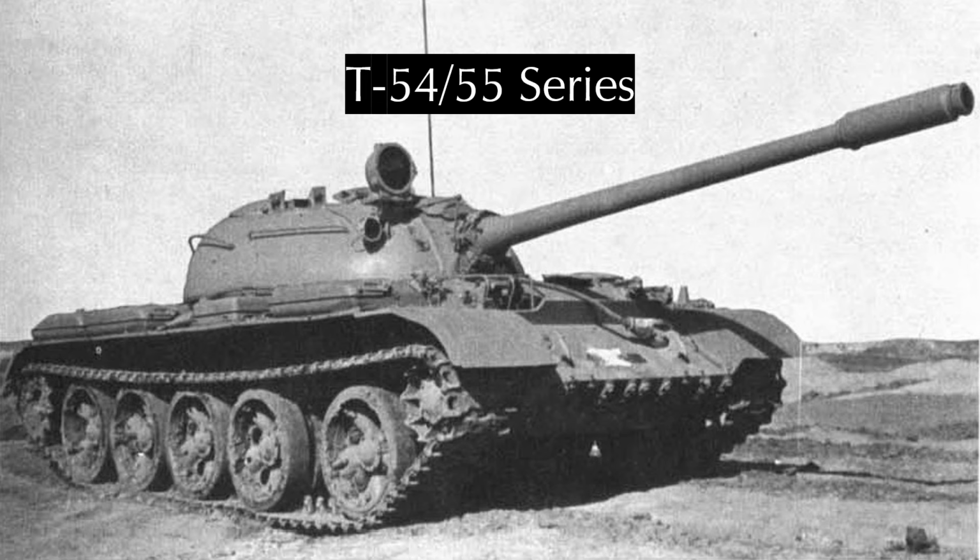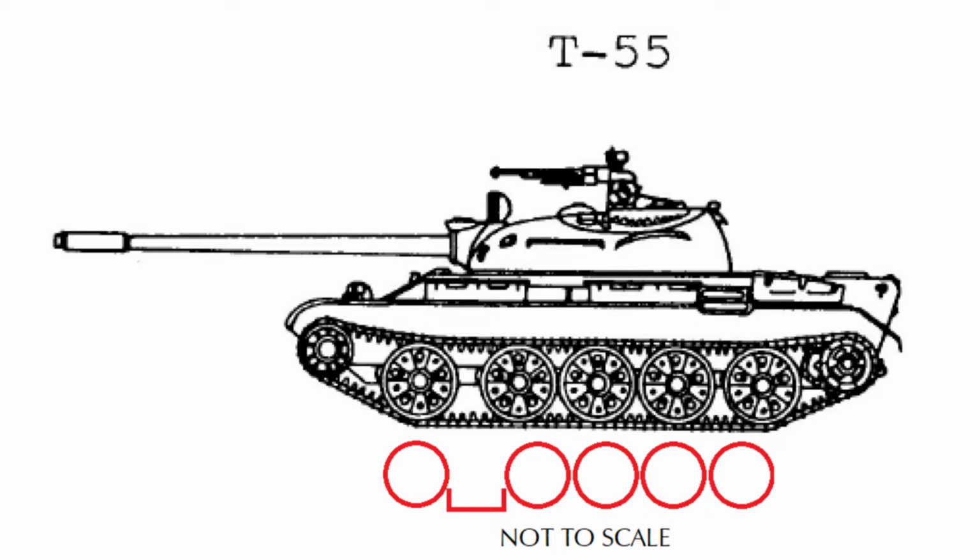The T-54-55 series was the workhorse of the Soviet tank fleet during the 1950s and 60s, the most produced tank in history, and remained a popular tank in Warsaw Pact fleets through the end of the Cold War. Note the 1 forward road wheel, then the gap and the 4 rear road wheels.